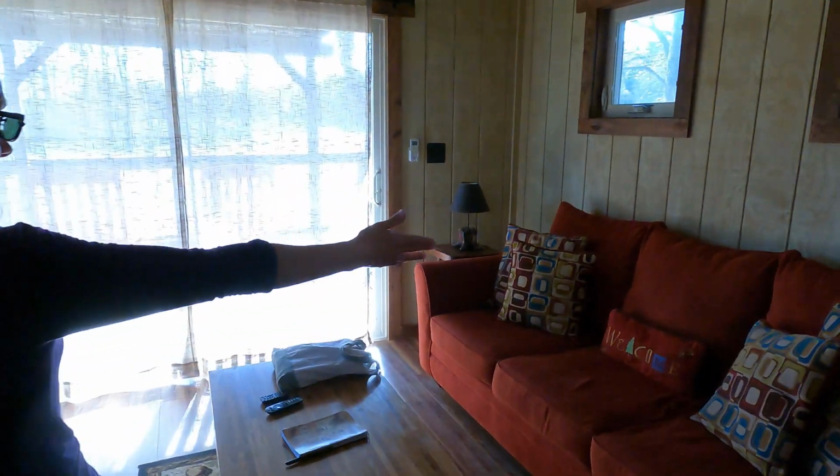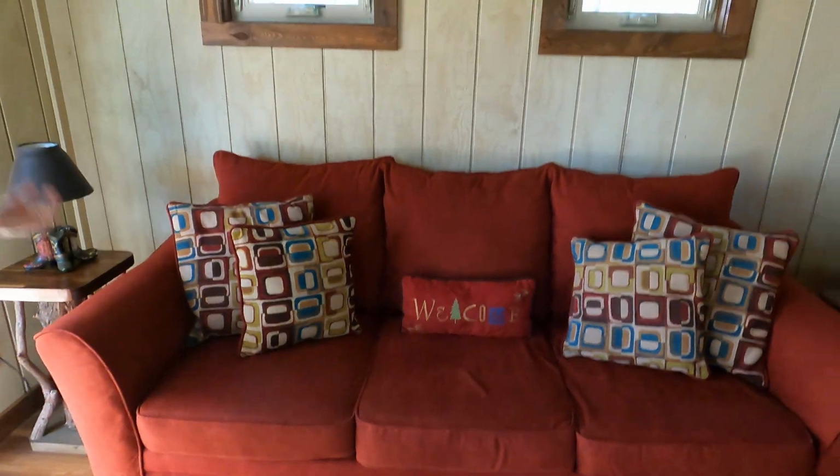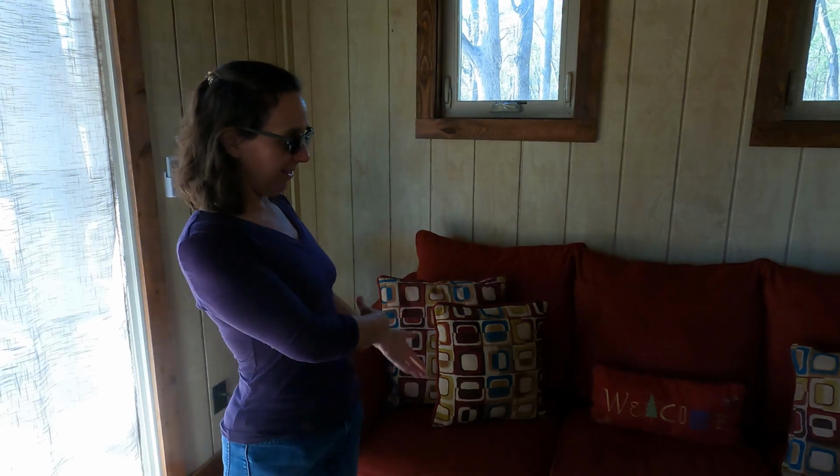And then here's the couch here, very comfy. If need be, it looks like somebody could even sleep on this. Is it a pull-out couch? Ah, it's a pull-out couch. There you go. So if you wanted to have more people, they could sleep there.